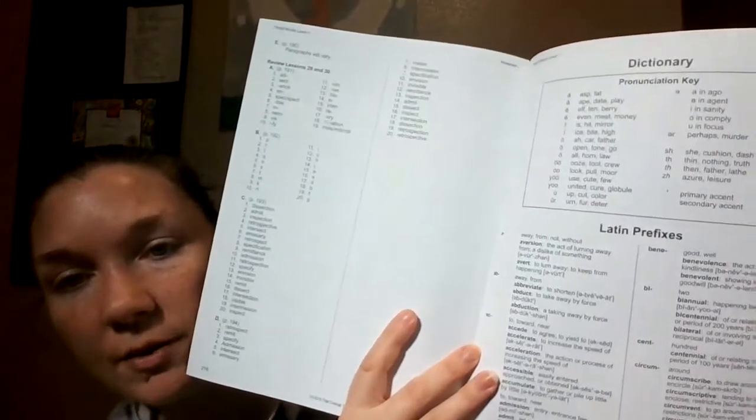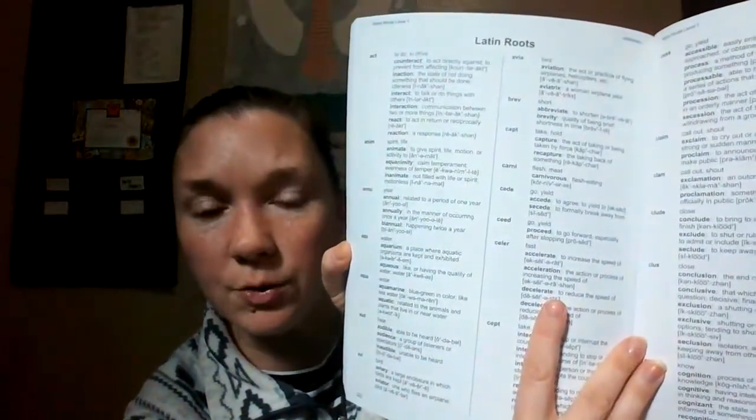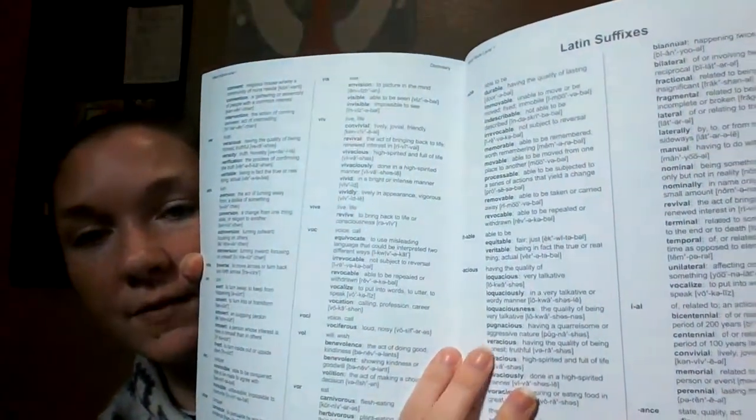And let's see what else is back here. And at the very, very back, there is a dictionary. So it'll help you on how to pronounce things and what the different abbreviations, what the prefixes mean. Let's see, there's prefixes, then there's Latin roots, what the root words mean. And then there's suffixes, what the different suffixes mean, which is always good so that you can go back and kind of check or help to have a better understanding. And that's it. It is pretty thick.